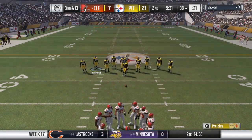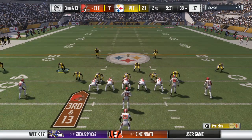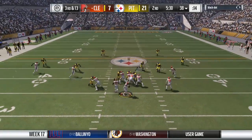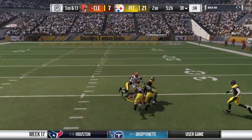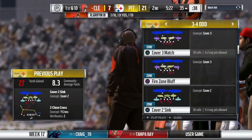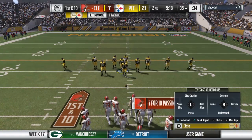And the offense looks to pick up the first here on 3rd after that incompletion. 3rd and long. It's Griffin. He finds Coleman. And he's brought down after a good gain. They give him 27 yards on the 3rd down conversion.